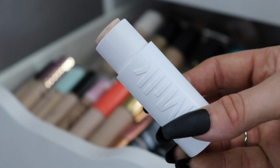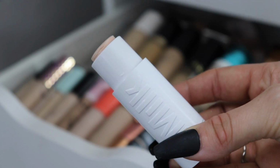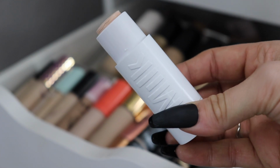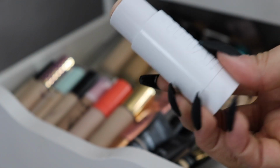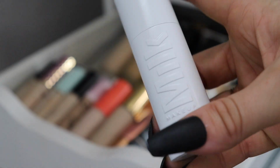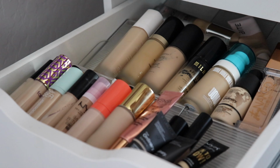Have I used this? I've used it at least once, but not very often. And foundation sticks, I like them, but I go through them really fast. So let's go ahead and use this a little bit and we'll see how much we get through. How much product is in here? 0.35 ounces. Why? Okay, we're going to do it. And then I need a concealer too.